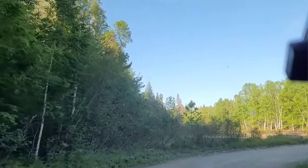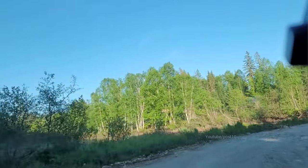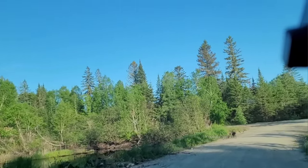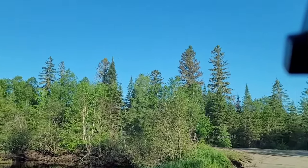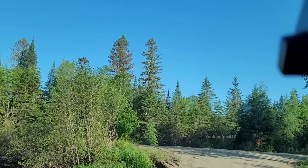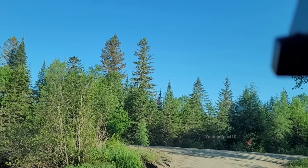Coming back, it's getting later out. Still got that big frenzy of butterflies there. Road is completely dried out now. Have beavers come back at all yet? It does not look like they have come back yet.